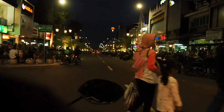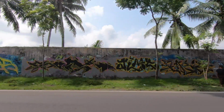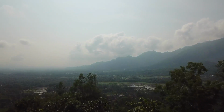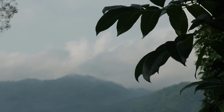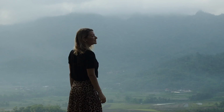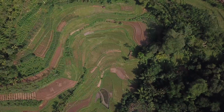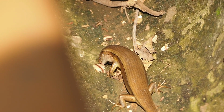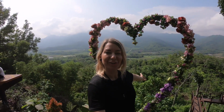Now, before we go to the city's main tourist attraction, I want to show you a lesser known spot for sunrise. We only found out about this from a local coffee lady. Punthuk Setumbu, or Setumbu Hill, is just around the back of the Borobudur Temple, and after about a 15-minute walk up a hill, this is the view. Perfect spot at a fraction of the price of the official sunrise tour at the temple, and you can see it just in the distance. All by myself.